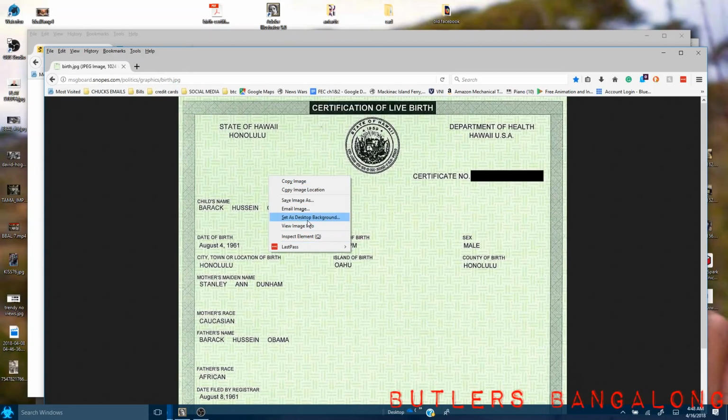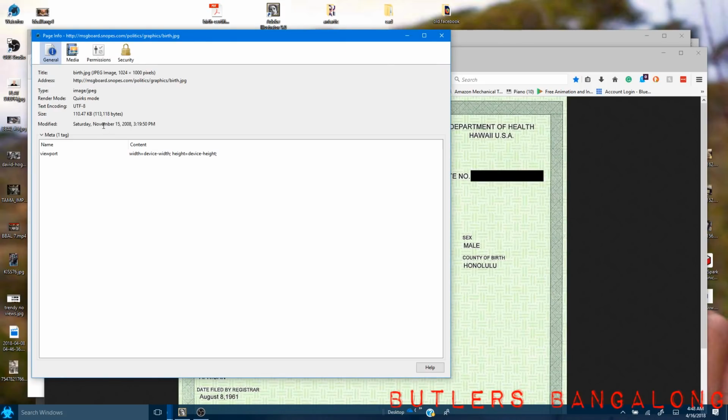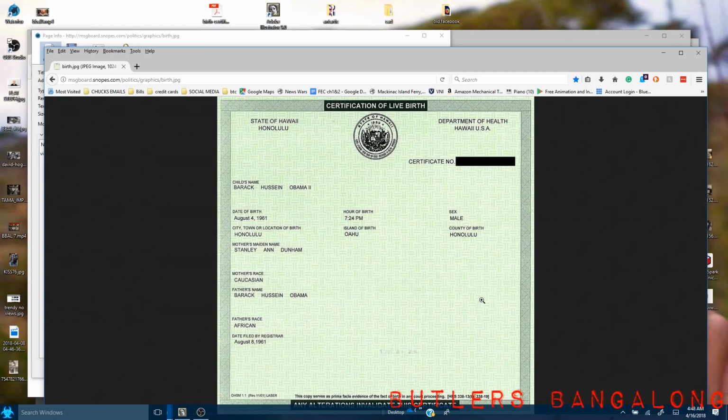Let's find out. November 15th, 2008. You know when that was? That was about 11 days after Obama won the election back in 2008. So 11 days after he won the election, they already had this beautiful version of his birth certificate, but no one really ever saw it because they just gave us the phony baloney one. Isn't that interesting?